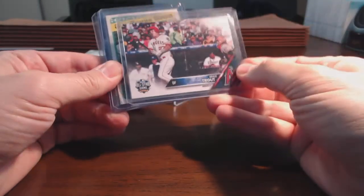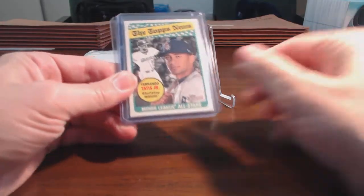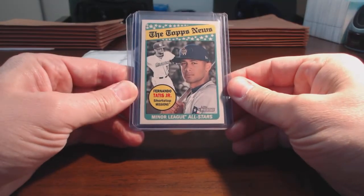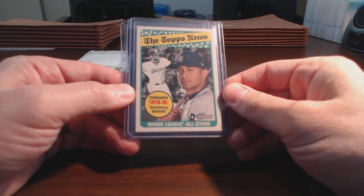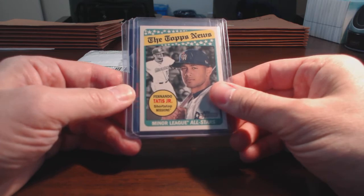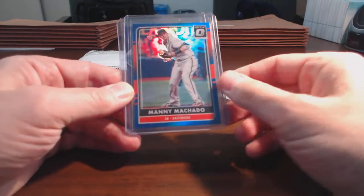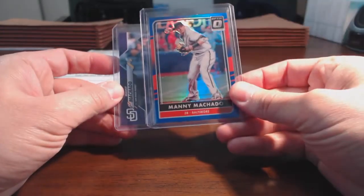Same thing here, 2016. I bought this because I didn't have this in my Tatis collection. His Minor League All-Stars card from Heritage, I think this is 2018. A blue optic of Manny Machado, numbered to 149.